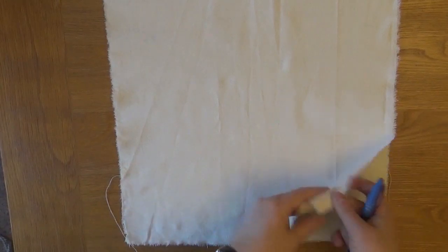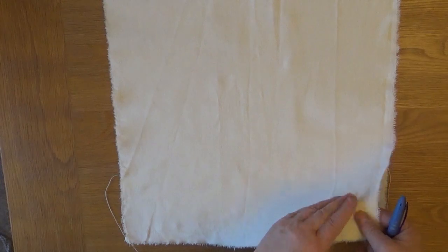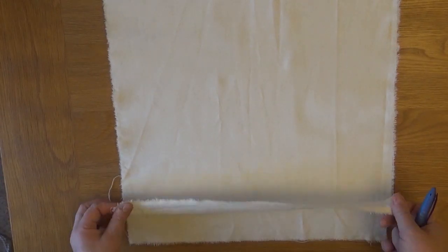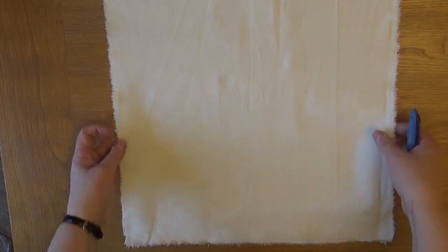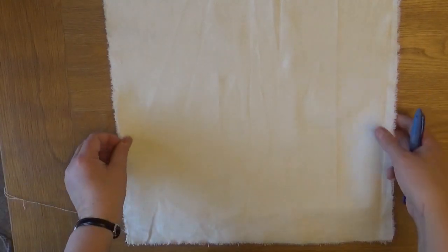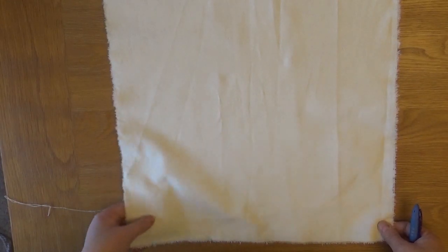Okay, what I've got here is a piece of canvas. It's not a thick canvas and it's not been treated. It was, believe it or not, recycled curtain from IKEA. IKEA for a while did these curtains of just plain canvas, but say it's medium weight, it's not particularly heavy.